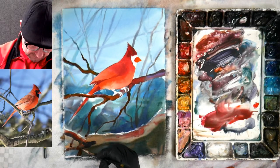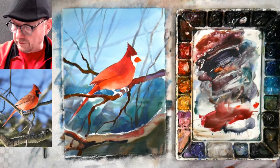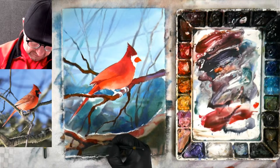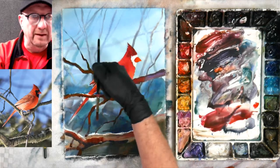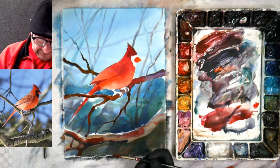And I remember a couple weeks ago in my newsletter, I had an artist of the week that did birds and the branches were like that. And that's where I got that from, is the lady did a lot of branches that were out of focus, and that's really cool.